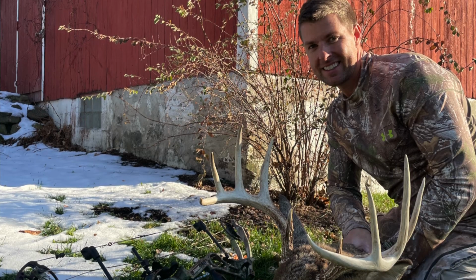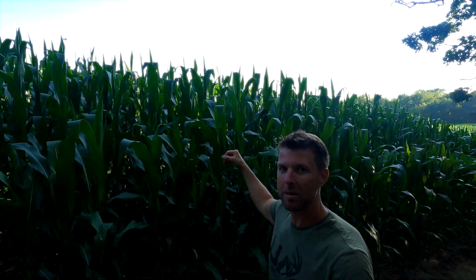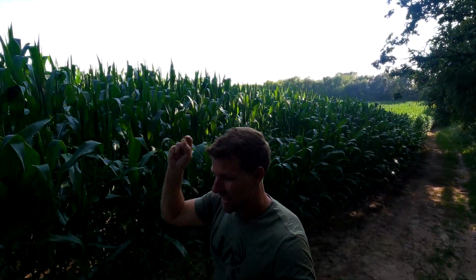And I'm walking because the mosquitoes are horrible. The rain's been good for the crops, as you can see. We're here mid-July. Corn's quite a bit taller than me. So let's get to it, guys. Top 3 ways to take down big bucks.